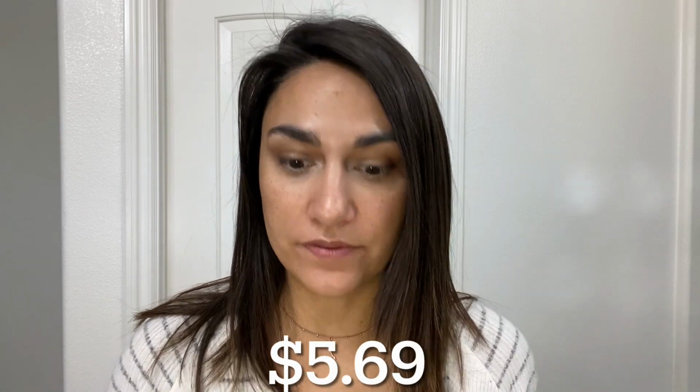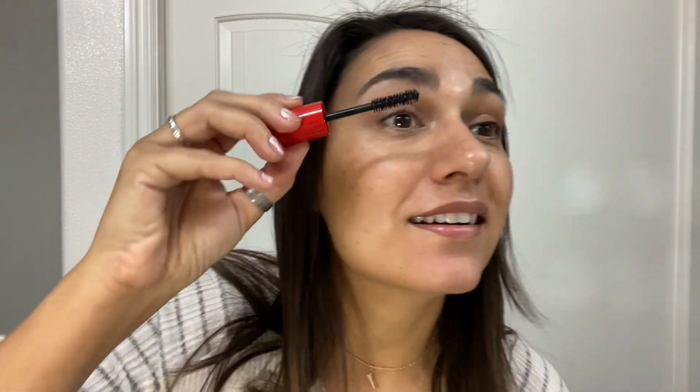Today I am doing the Revlon So Fierce Big Bad Lash. This is actually the cheapest one on here. This one's only $5.69. Oh, my curler's there. See how it goes, check out the brush. Good one. It's hard to focus it, all right.